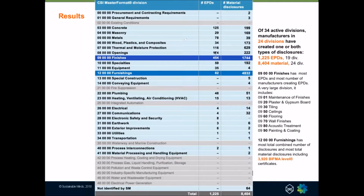Here's the punchline. Without a drum roll, it turns out that there are 1,225 EPDs that have been published and 8,404 total material disclosures from across all of the programs in many, if not most, of the CSI MasterFormat divisions.